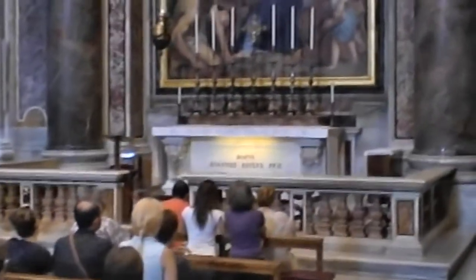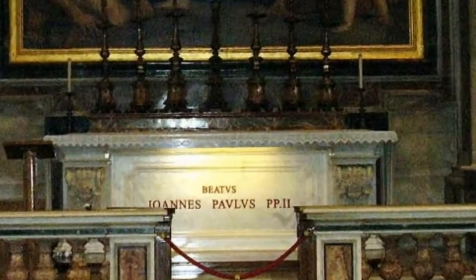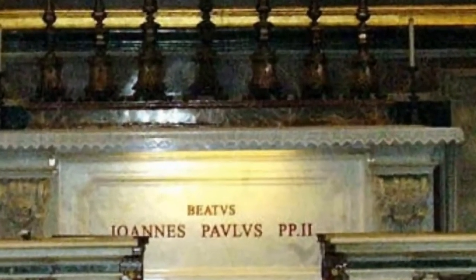And we arrive at the tomb of the great Pope John Paul II from 1978 to 2005. The tomb is really just a reflection of the life he led. It was a life of humility, prayer, and simplicity. Saint Pope John the 23rd, canonized on April 27, 2014, rests at the altar of St. Jerome.